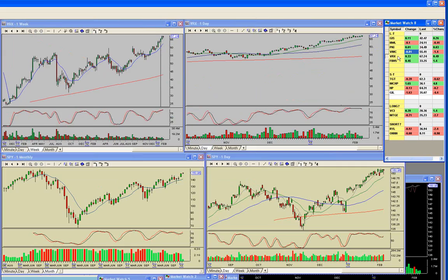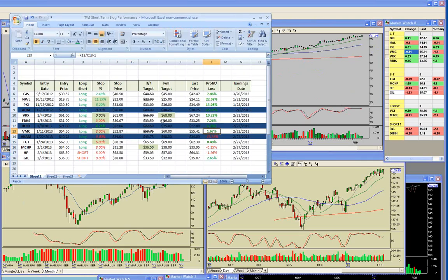VRX, real nice, keeps plugging up towards highs, closer and closer to our target. If you take a look at our sheet, our target was 68. It is very close. If you're playing along, looking for the same target, just a heads up that we're getting there. Again, if you're brand new, something like this is guaranteed to make a profit because we have no risk in the last part of our play.